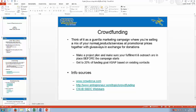And a couple things that are important for success in crowdfunding. You got to have a project plan, and you got to have your fulfillment and your outreach planned very well before you ever start the campaign, or it's not going to go well. And if you can manage to get a crowdfunding campaign up to 20% of whatever its goal was, that's when things start to go viral. So if you can make it up to 20% based on people you know off the top of your head, the other 80% starts to build after that.